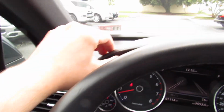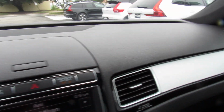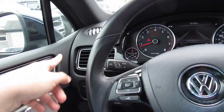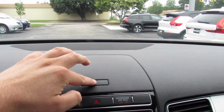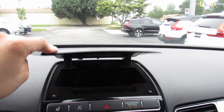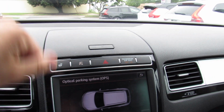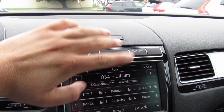The dashboard itself is all soft touch, high quality material. I mean, very, very nice. It looks and feels great. You can see your air vents with some piano black trim around them over here, as well as some silver trim on the dash. Up top, you have storage inside of there. Your heated steering wheel controls, as well as if you press this, will bring up your parking assist, as well as you can bring up your backup camera, hazards, and then your passenger airbag indicator.